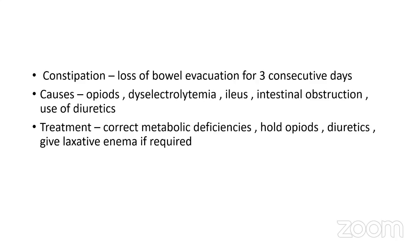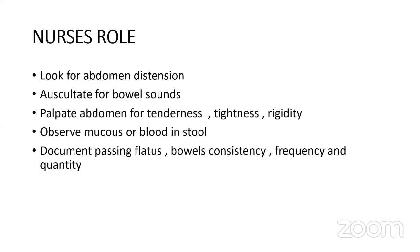The treatment is to correct metabolic deficiencies, correct the hypokalemia, hold the opioids, give some non-opioid analgesic regime, restrict the use of diuretics if they are not needed, and give laxative enema, lactulose enema, proctolysis enema if required. Now, what should be the nurse's role?